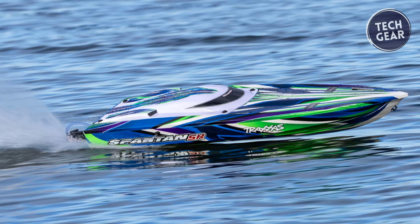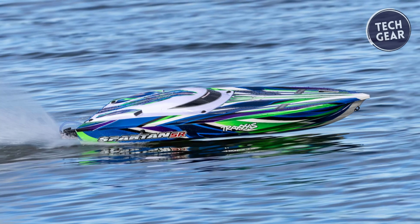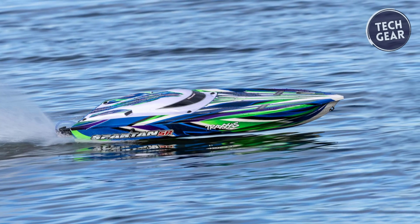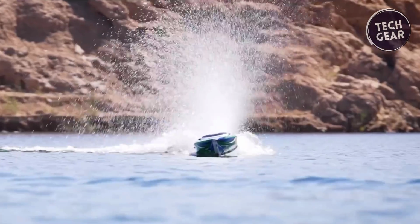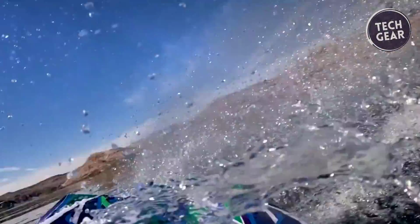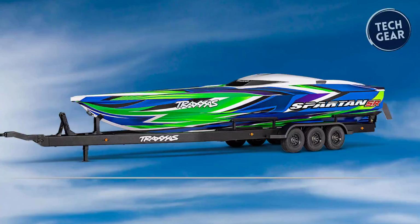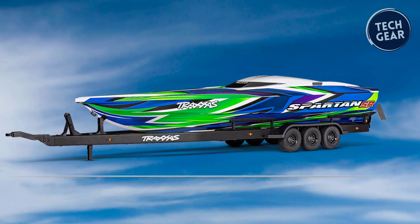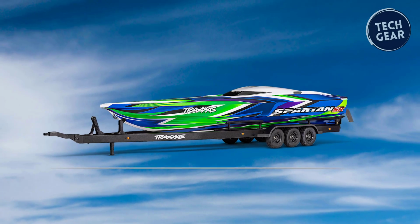Additionally, the Spartan SR is built to last, with a durable ABS hull, stainless steel trim tabs, and high-performance components that can withstand the rigors of intense RC boating. With features like adjustable bunk brackets and a fold-down trailer jack stand, transporting and storing your Spartan SR is a breeze. In conclusion, the Traxxas Spartan SR sets a new standard for RC boats in 2024.